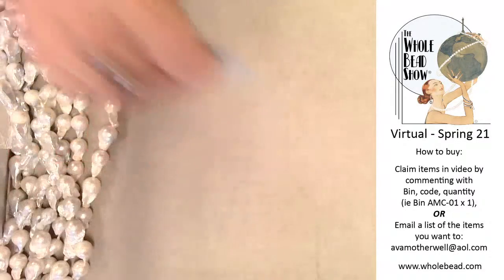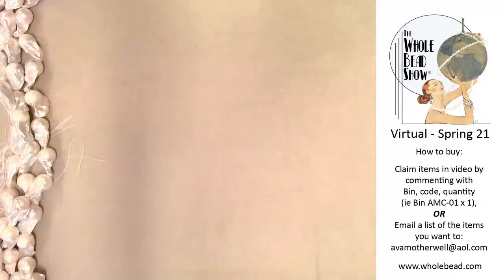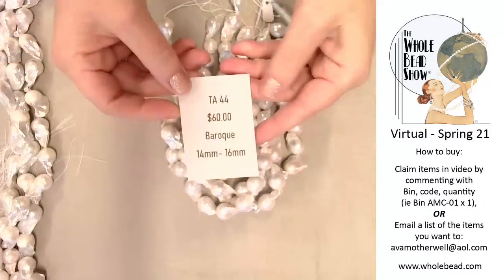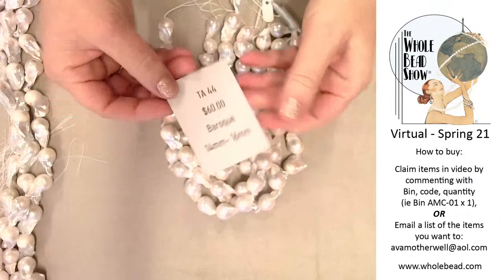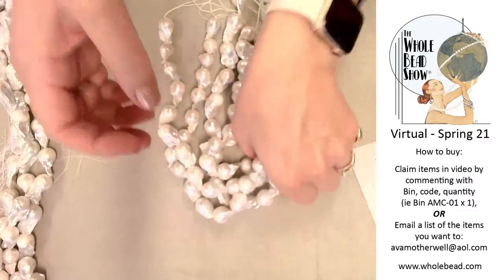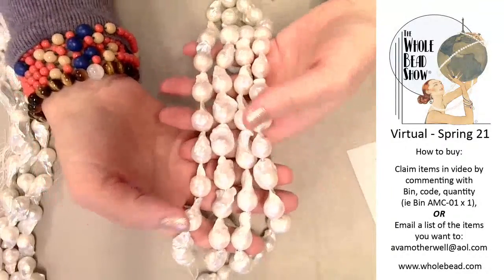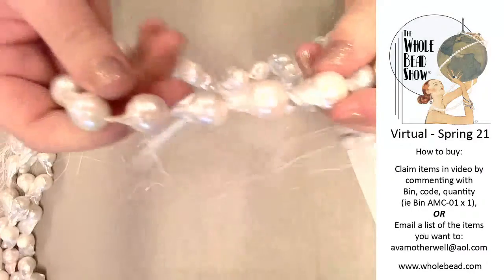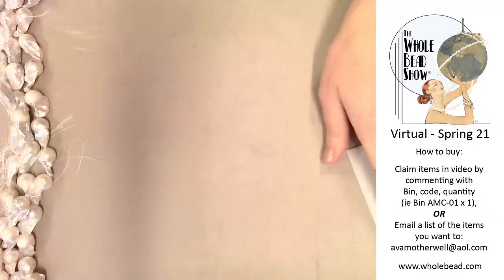And then the next ones are TA44, and these are $60 a strand. They're Baroque, 14 to 16 millimeters. So these are slightly larger. Maybe a little bit more luster. And these are the 16-inch strands.